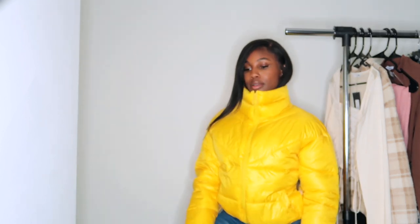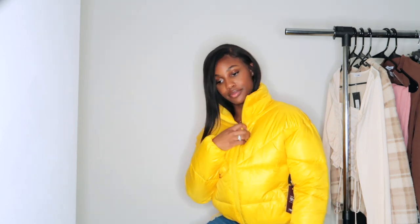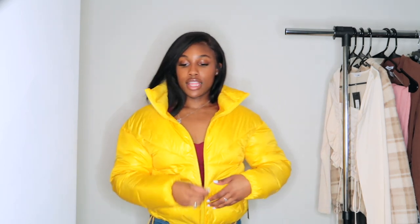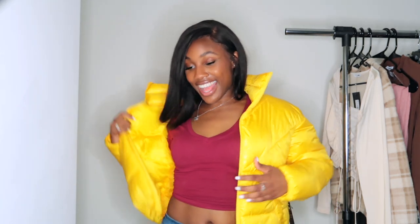And it comes all the way up. So if you want to be bundled up, you can be bundled up. You want to be cute, show a little, you can do that too. You want to be even cuter, you can do that too. This is size medium as well. I got makeup all on it. That's why, let's see. All right, but I like this coat.